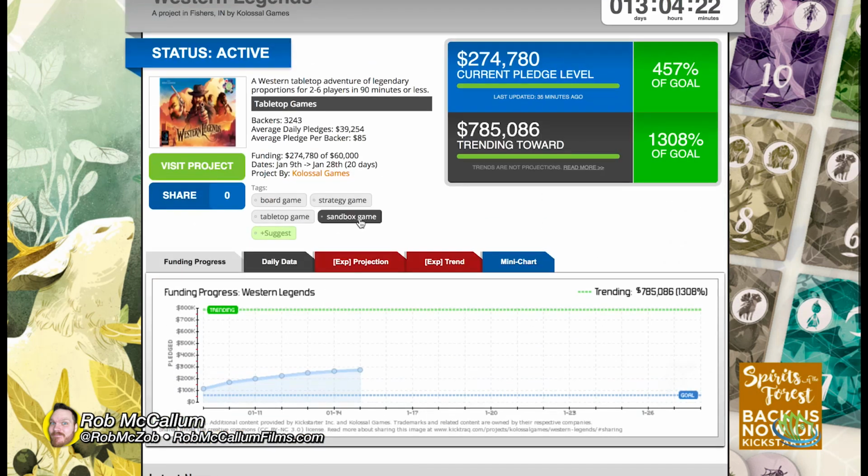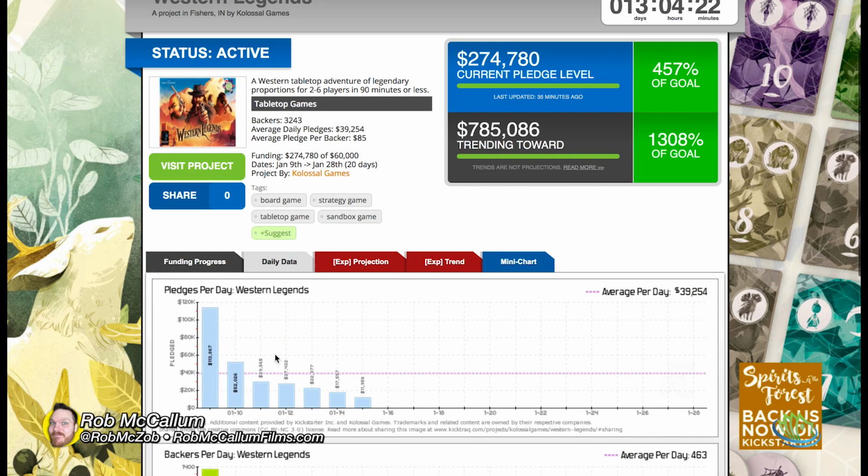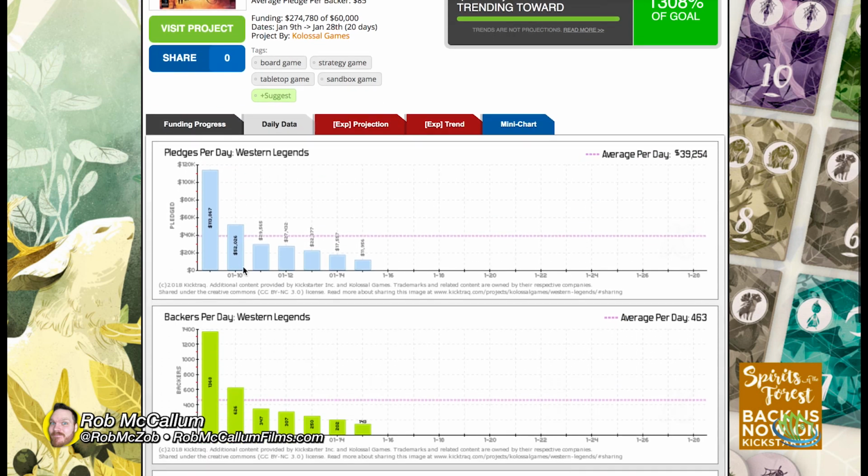Good job there, guys. And of course, we've got some tags populated here too. Another first on Backed or Busted so far. I like that. Okay, so we got pledges per day. Average per day, they're bringing in $39,000.